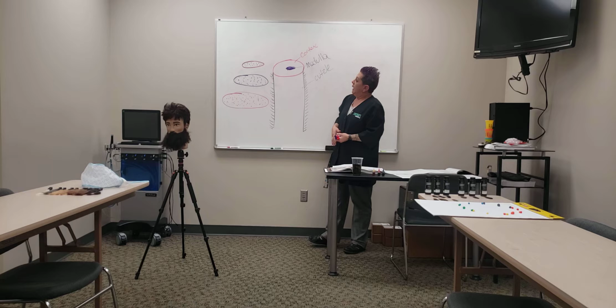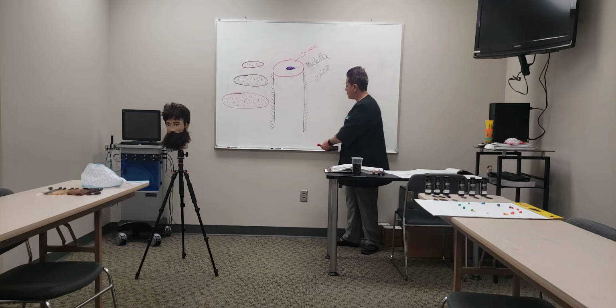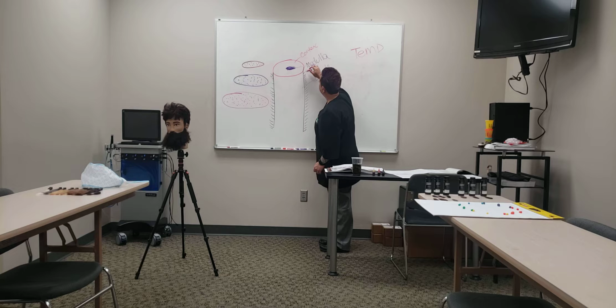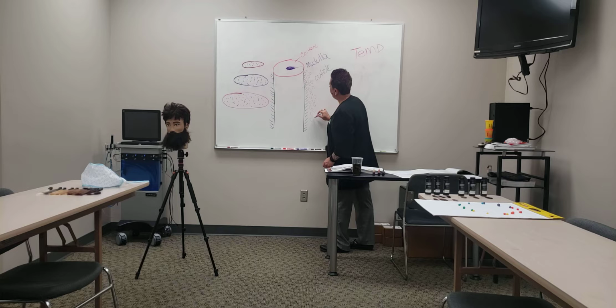Now, on to the four types of color. So we have four types of color, and in those four types, the first is temporary. Temporary washes out with the next shampoo. It lives out here and does not penetrate the cuticle. And it's got very large molecules.